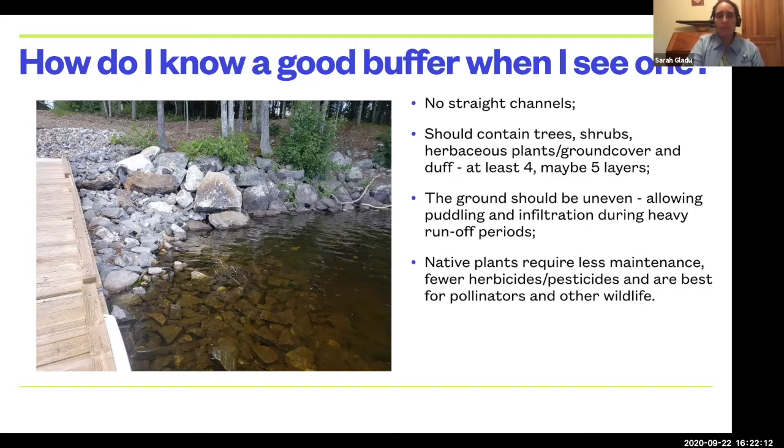There should be no visible straight channels, which there are not here. There should be no places where, coming off the hillside, you see rills of runoff over time that's collecting into channels and running down into the lake. And if you do see that, then you look to how you can correct that with vegetation, with the duff layer. The duff can be needles and leaves that you just haven't raked up. It can be heavy mulch that doesn't get moved by rain. All those things will help promote the infiltration.